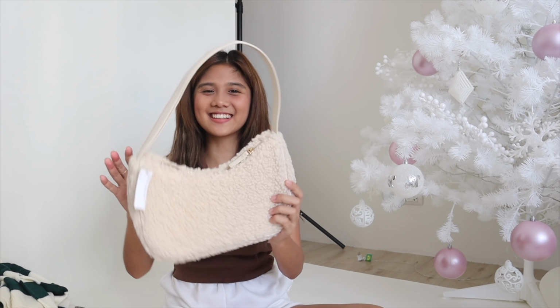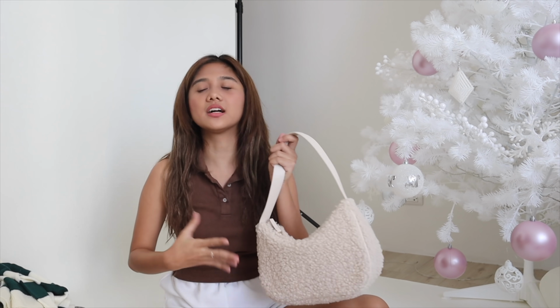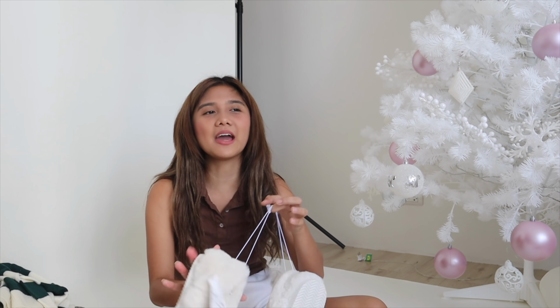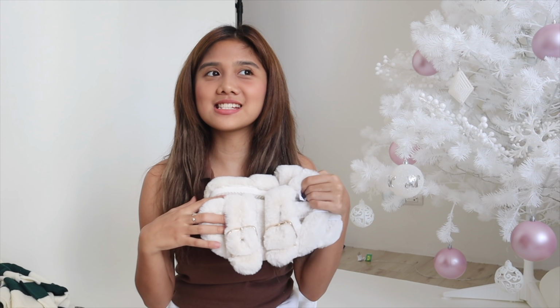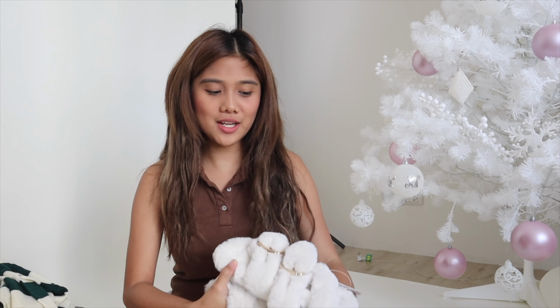This is so cute. The moment that I laid my eyes on it, it's so cute. Like, I screamed. Like, I really love anything in this color. I'm not entirely sure why I got it. I just did. I saw Emma Chamberlain like wear slippers like this, and I love her so much. So anything that reminds me of her, I buy it.